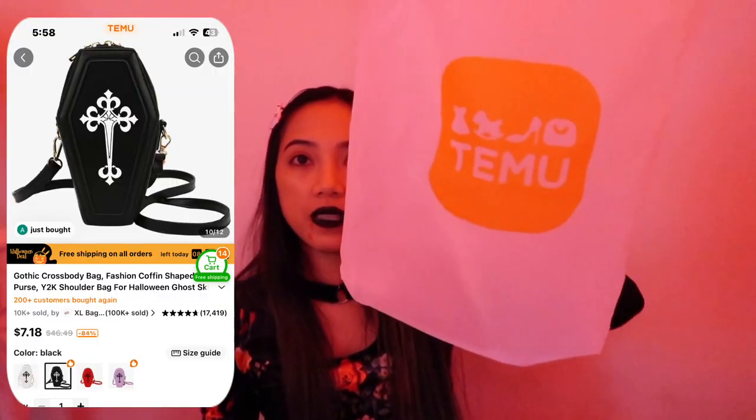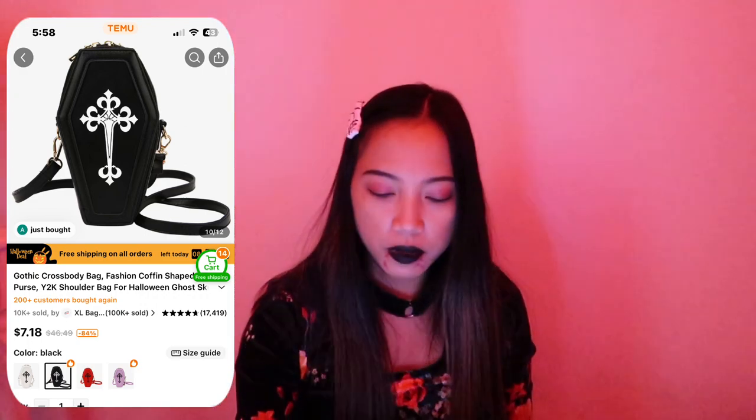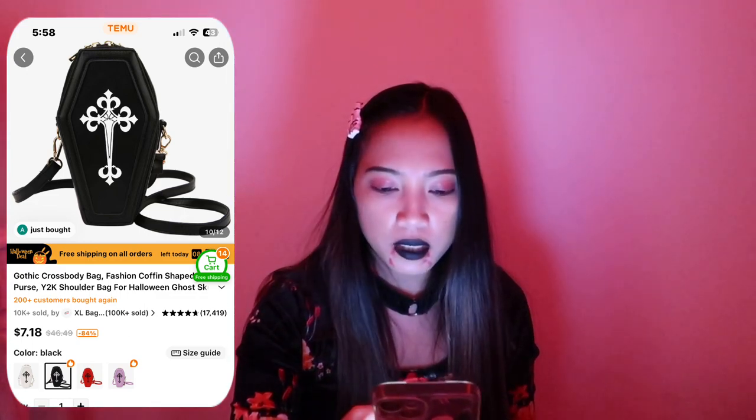And next, my favorite one, I got the bag, guys. I gotta get this. So it comes with this beautiful bag. And this one is a Gothic coffin shaped bag, mini dark black crossbody bag, vintage. So this one is $4.09. Wow, love that one.